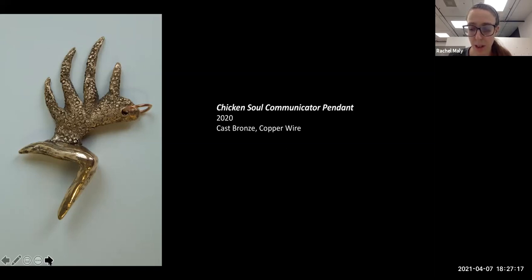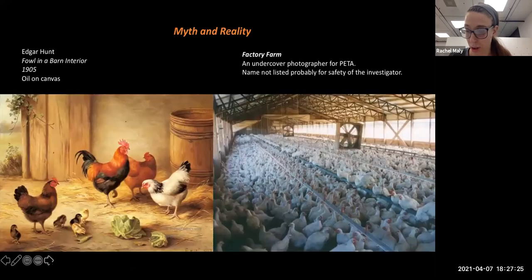Myths are either a magical story or a commonly held belief that society holds to be true, such as the belief that chickens live on grassy open farms, like in this Edgar Hunt painting, not the reality of the overcrowded factory farm where about 9 billion chickens are raised in deplorable living conditions and killed every year in the United States for meat.